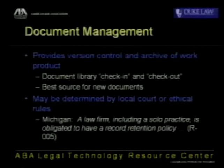It allows you to check the documents in and out. It's a good source for new documents if you're creating new ones. It may also be required by your court rules. So if you're practicing in Michigan, for example, the Michigan Rules of Professional Conduct require you to have a retention policy. Document management allows you to have an archive of all the documents that were created for a particular client. If that client leaves you, you can then zip up all those files, dump them on a CD, and give them to the person, and you've done your duty as far as your professional ethics.